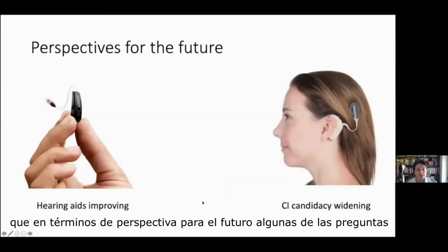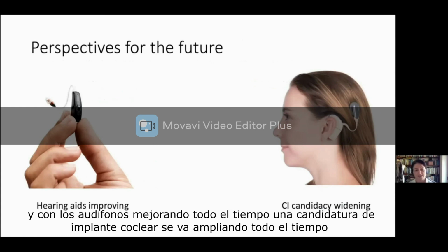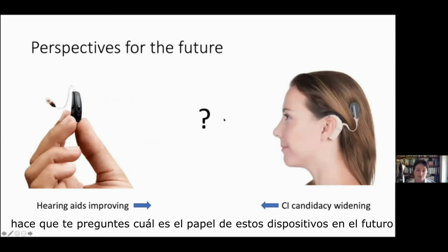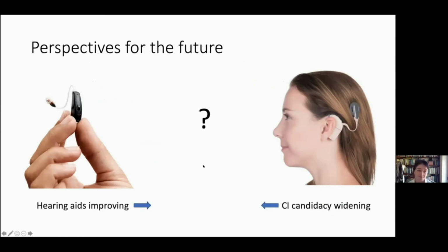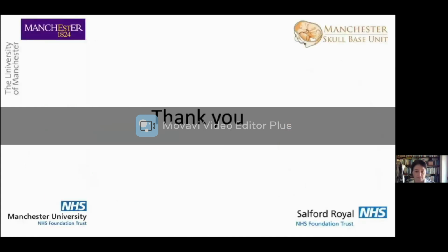So in terms of perspective for the future, some of the questions that have come up today have been very astute questions asking about candidacy and device choice. And with hearing aids improving all the time, and cochlear implant candidacy widening all the time, it does make you wonder, what is the role for these devices in the future? But for the time being, as we mentioned today already, this is about MDT decision making and careful patient selection and choosing the right device for the right patient. Thank you very much.